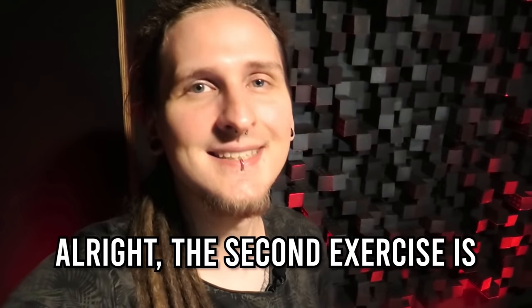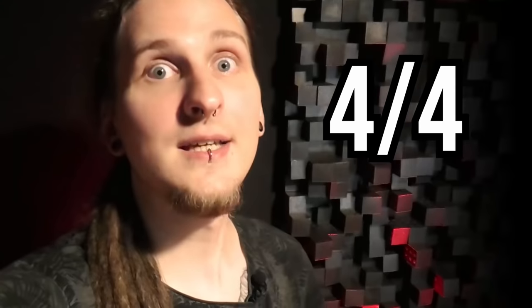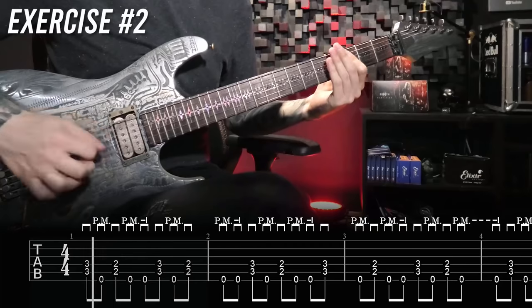Alright, the second exercise is all about rhythmic displacement and odd note groupings. With this one, I'd like to show you that you don't necessarily need odd meters like 7/8 or 5/4 to create complex and intriguing riffs. You can also do it in good old 4/4. And here's an awesome example exercise that features this system that I want to show you.